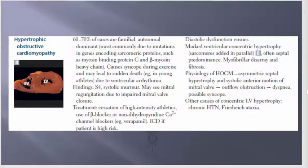So hypertrophic obstructive cardiomyopathy, these are 60% of all cases. They're familial, autosomal dominant, most commonly due to mutations in genes encoding myosin-binding protein C and beta myosin heavy chain. Causes syncope during exercise, may lead to sudden death due to ventricular arrhythmia. Sound S4, systolic murmur. May see mitral regurgitation due to impaired mitral valve.